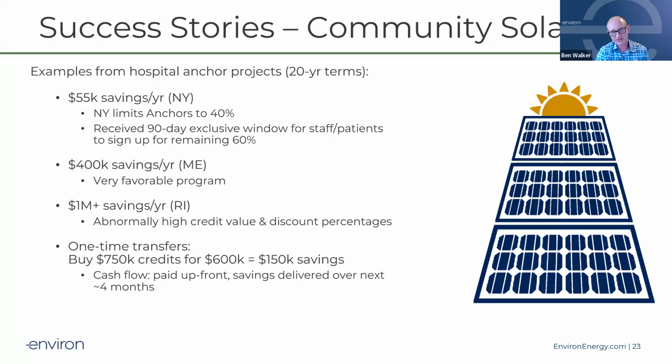Success stories for community solar. This is for the hospitals and health systems that are in states where these programs exist. These are very popular. New York's program is like 5 years old now, I want to say. The interesting thing there is they limit the anchor, the commercial client, to 40%, and the remaining 60% is reserved for residential. So we had a hospital step in and take that anchor side and then reserve a 90-day exclusivity window so that their staff, patients, and community members could sign up for the remaining 60%. Yes, they got $55,000 a year in annual savings from this, which was great. But they were also able to provide some community benefits, putting almost their balance sheet, right, their commitment up front, to say, hey, we're going to be in on this project. Why don't you guys come along with us? So that was a fun success story there.